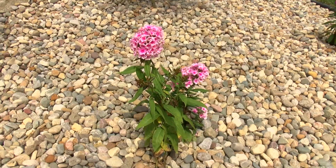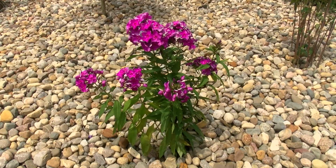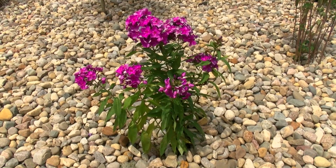For summer color, we've got the tall garden phlox in both pink and hot lavender color, and those I really like for taking cuttings and bringing them inside. You can do a vase arrangement, and you'll get about a week's enjoyment indoors as well. You talk a lot about doing that. In fact, you did that earlier, I think last week, talking about good memory, Craig.